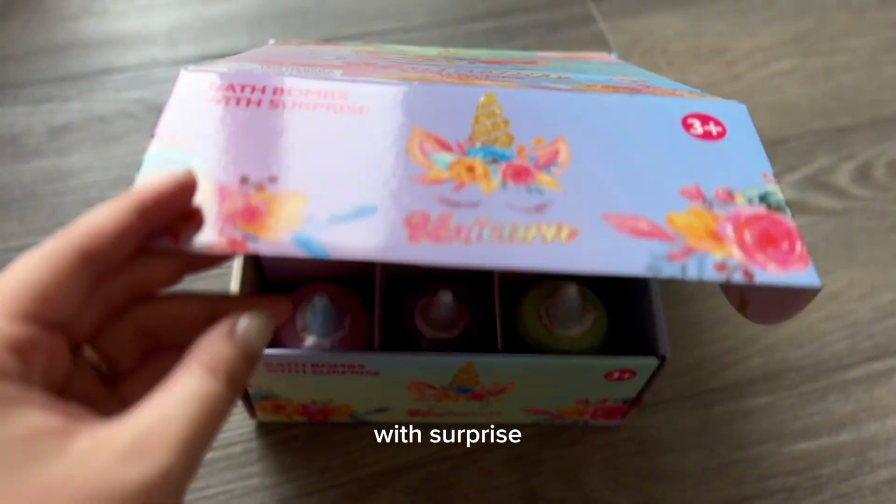My name is Caitlin, and this is my review for the Unicorn Bath Bombs with Surprise.